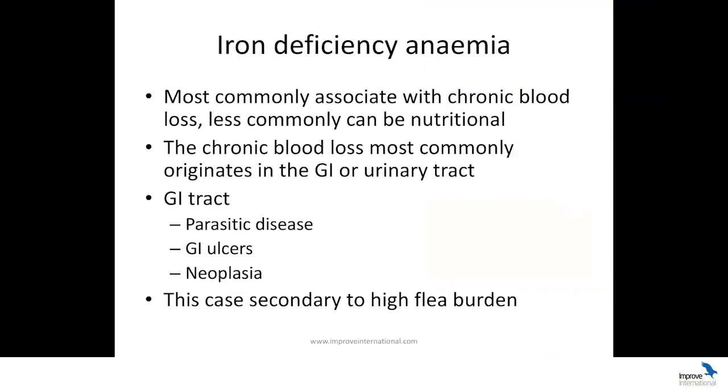So iron deficiency anemia is most commonly associated with chronic blood loss, and less commonly it can be nutritional, especially in young animals. The chronic blood loss most commonly comes from the GI or from the urinary tract, and because it is low grade, it can be missed by the owners. So it is useful to probe the owners for that melena. We know that they don't always perceive it as such, and it is useful to test the urine to see if we have low degrees of blood.